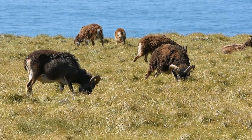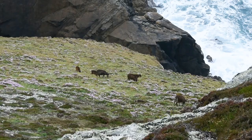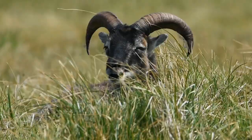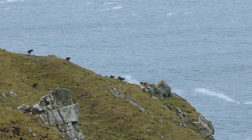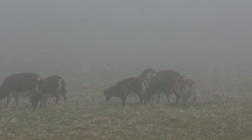If we haven't encountered them already, we're very likely now to come across the Soay sheep. From a distance, they can easily be confused with goats, and they like just the same rugged areas. Soay sheep are the most primitive domesticated sheep in Europe, and this feral flock is about as close as you're likely to get to wild sheep.